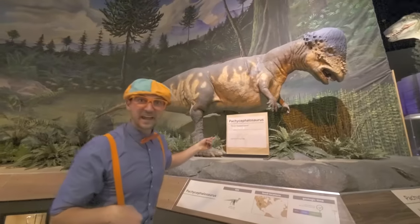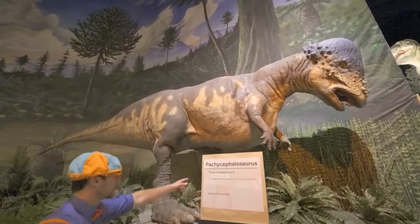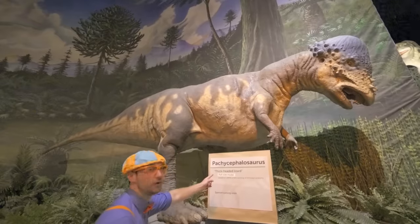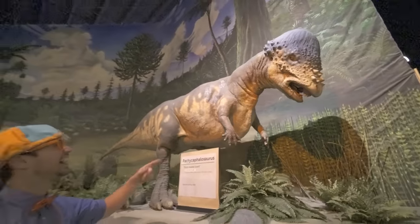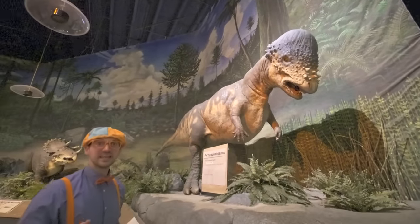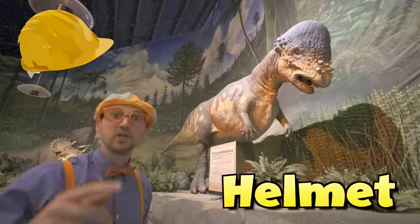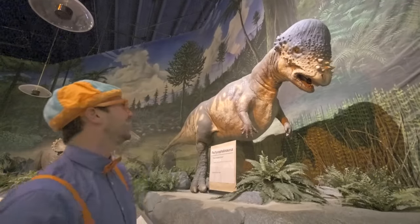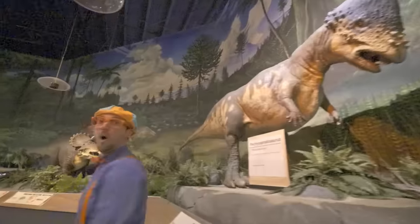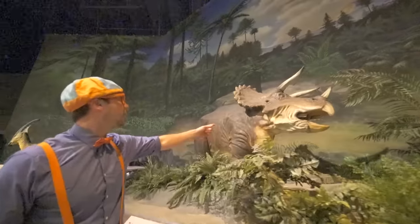Whoa, another dinosaur. Whoa, this dinosaur, that's its name right there. It's really big. Hey, look at its head. See? It kind of looks like it's wearing a helmet, just like when you and I ride bicycles, we wear helmets. Cool. Ooh, here's some more dinosaurs. Whoa, look at that one.